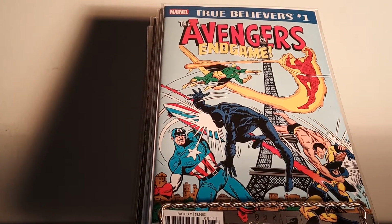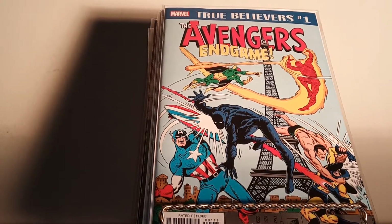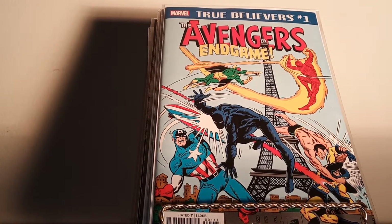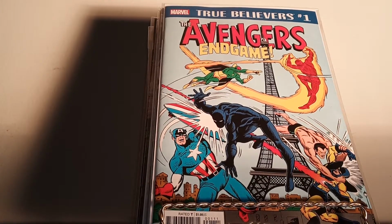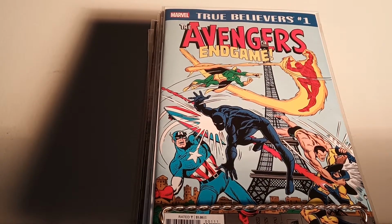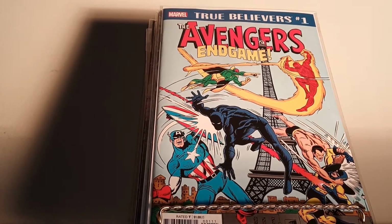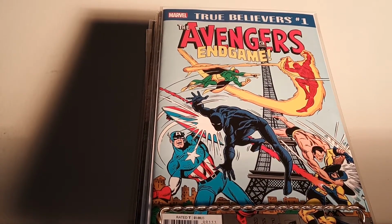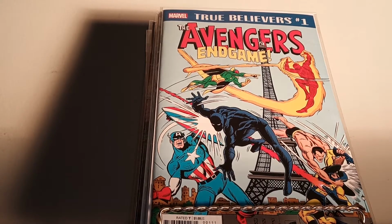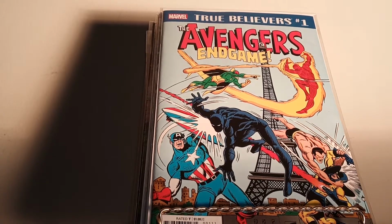And oh my goodness, we are a week away from the release of the movie event of the decade from Marvel Studios, and that is the Avengers Endgame. And that is what you see in front of you in comic book form under the Marvel True Believers logo. The retro reprint of Avengers Endgame, which has some of our favorite characters on the cover: Namor, Ant-Man, Black Panther, Captain America, the Vision, and the Human Torch.